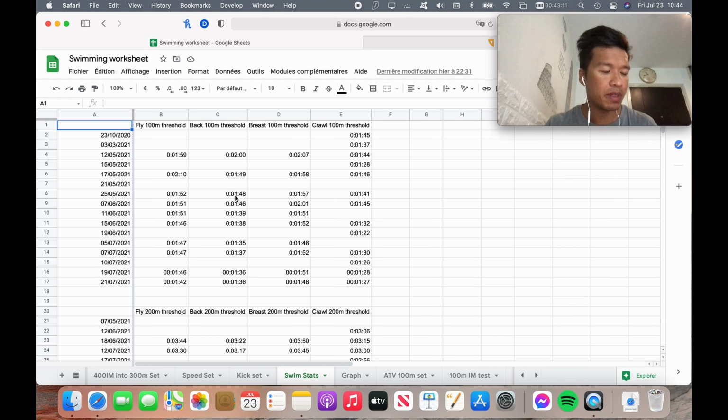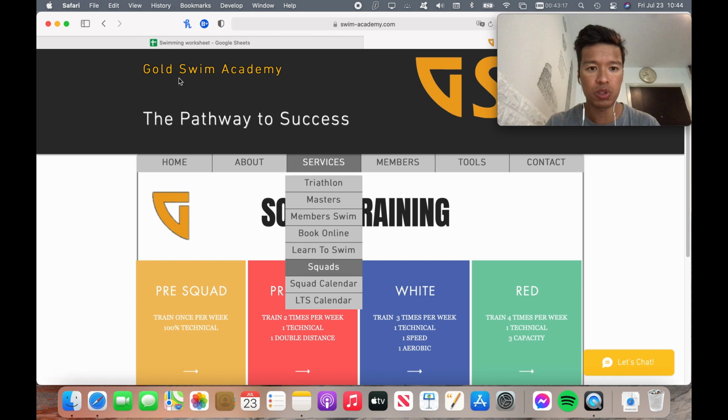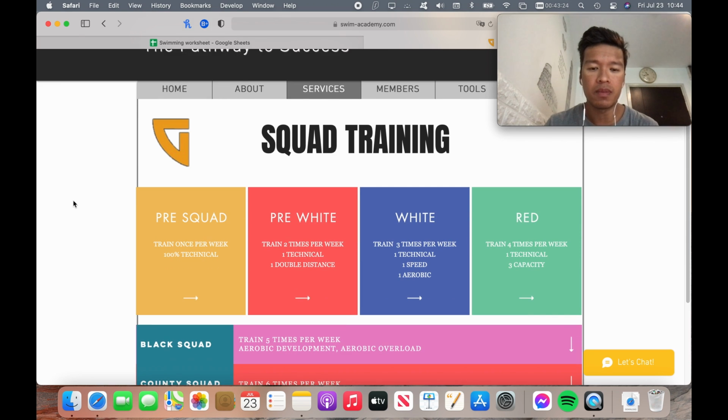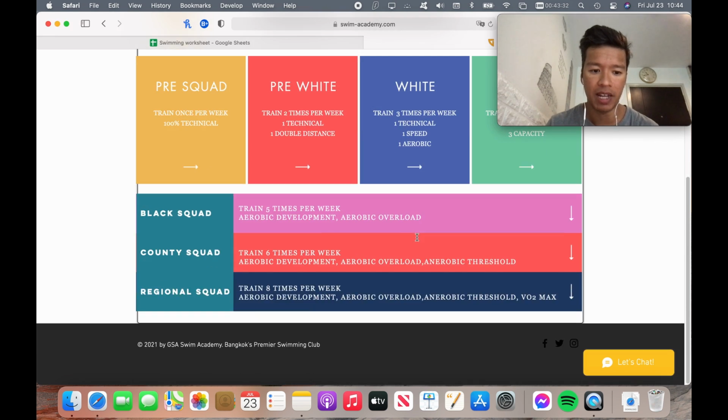Then let's talk a bit about the swim team real quick. I'm swimming currently with Gold Swim Academy in Bang Na. It's a district within Bangkok. They have a learn to swim program, but I'm currently doing squad training, and they have multiple levels. From the beginning: pre-squad, pre-white, white, red, black squad, county, regional. Regional is the last part for now in the program.